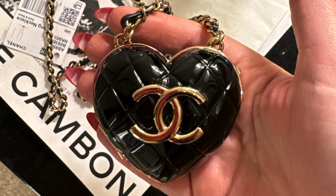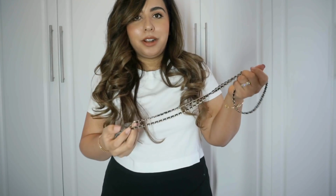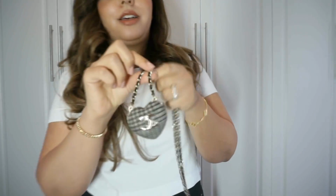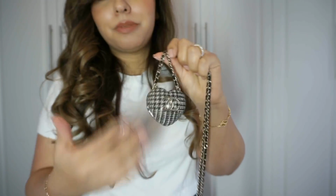I just saw photos and videos of it, and I couldn't assess. I think I could wear it as a belt because of the length of the chain, but then I didn't want to risk it. And now that I see, I probably could have just got it in black, but this is really pretty as well. It's different, it's tweed, it's black and white. Yes, black would have just been very classic, just like the black hearts.